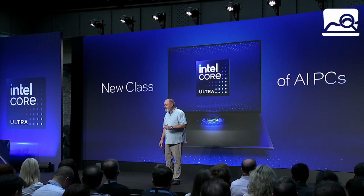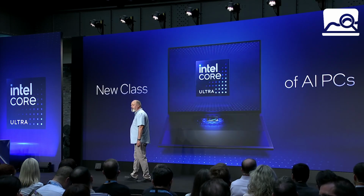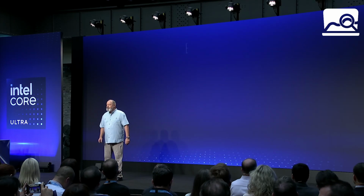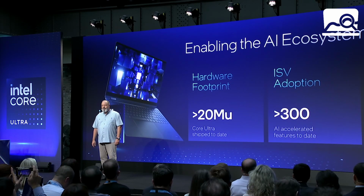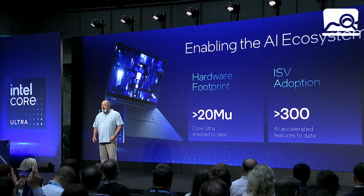But first, let's reflect on our progress so far this year. In just 9 months, we shipped nearly 20 million AI PCs. AI is accelerated not only in devices, but through features and experiences and models through our AI Accelerator program, enabling more than 300 AI features and experiences through this program.